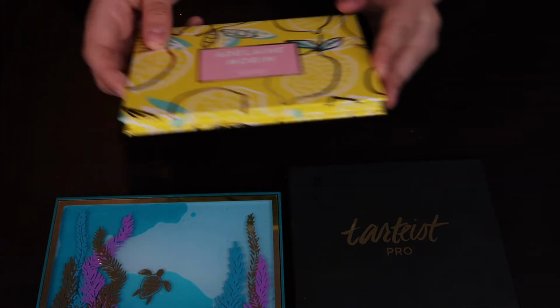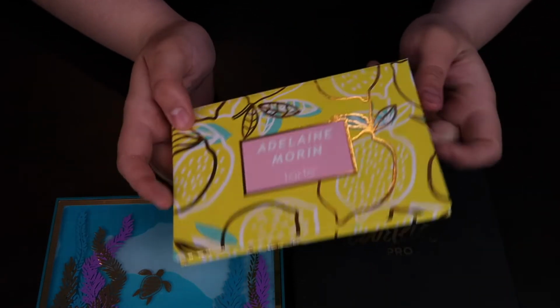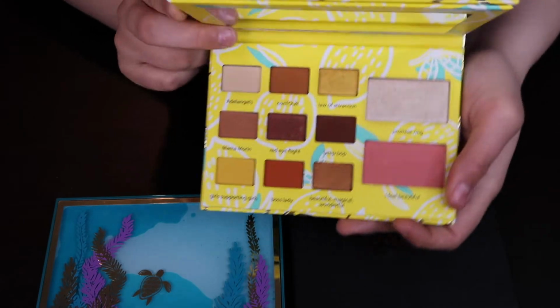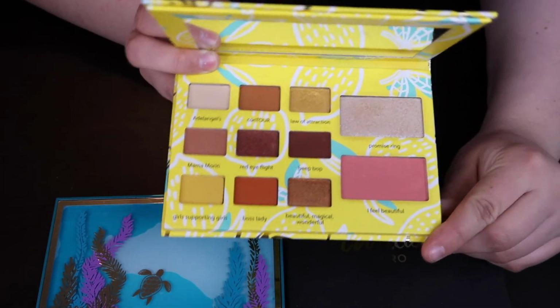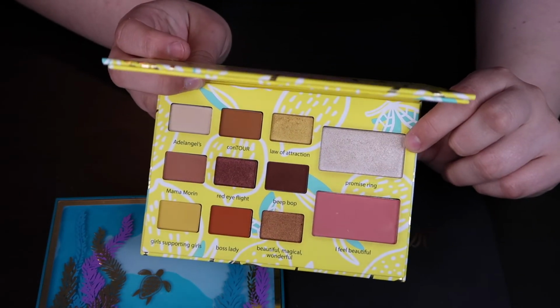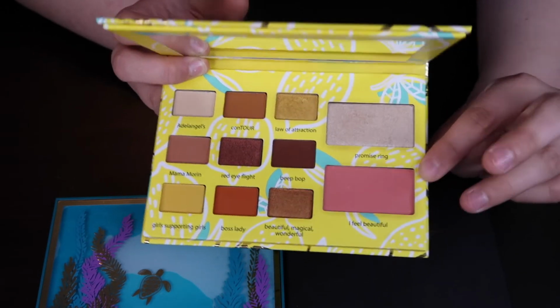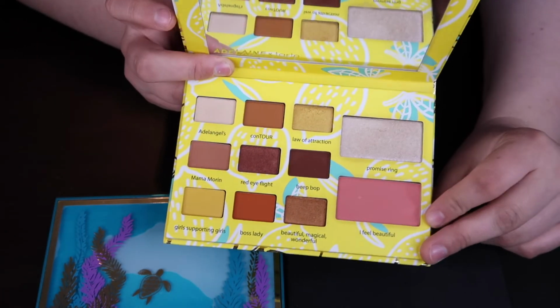All right, and then we have the Tarte Adeline Morin palette. First off, packaging, 10 out of 10, lemons, so cute. And then I love this. This is usually what I take traveling because I love the shadows. They're totally me. The highlighter, totally me. And the blush, totally me. Like, this palette is me. It's so good. I have used this a ton.